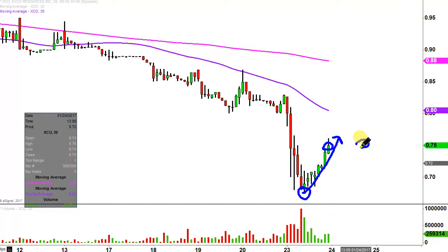But that does bring up the logical question. Is there any sort of true power behind this bounce? Is there any sort of genuine strength? Or is this just some sort of knee-jerk reaction, dead cat bounce, or in other words, a fake bounce? I have no idea, but by using charts, we can make answering that question very straightforward.